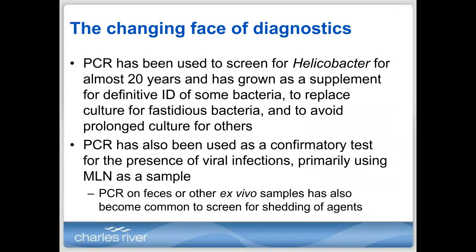We've been using it to screen for Helicobacter, and then we've started using it as a supplement for definitive identification of some bacteria. We use it primarily for Pasteurella pneumotropica, Streptobacillus, Corynebacterium bovis. Normally, Mycoplasma pulmonis cultures would need to go for 2 weeks. We can do PCR faster than that and with more sensitivity, so we use PCR instead of the 2-week culture for that. We use it for Campylobacter and other things that would be difficult to culture. Clostridium piliformis for Tyzzer's disease would be another example. So we've been developing more and more assays.